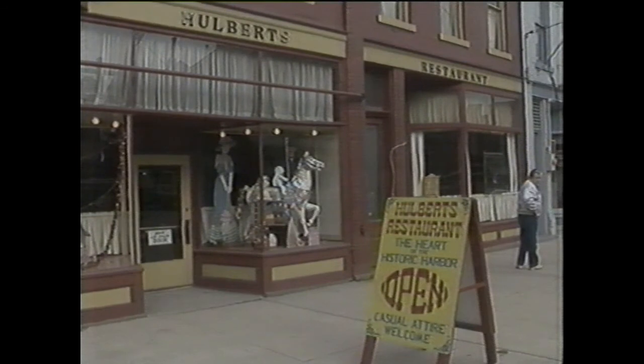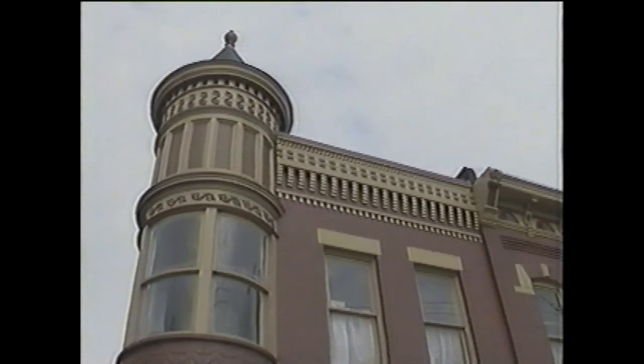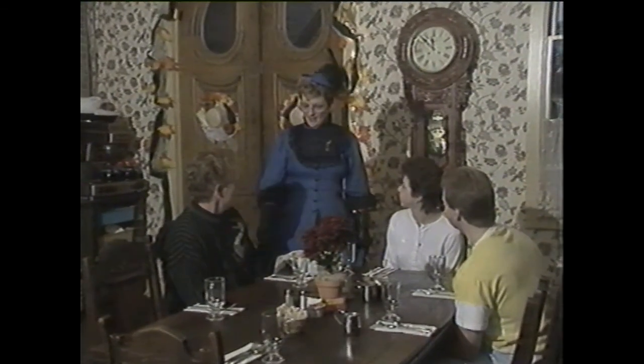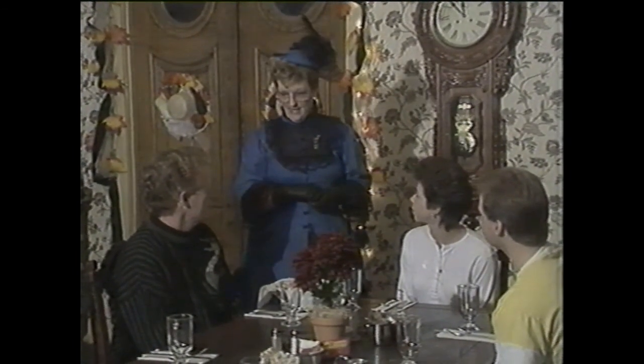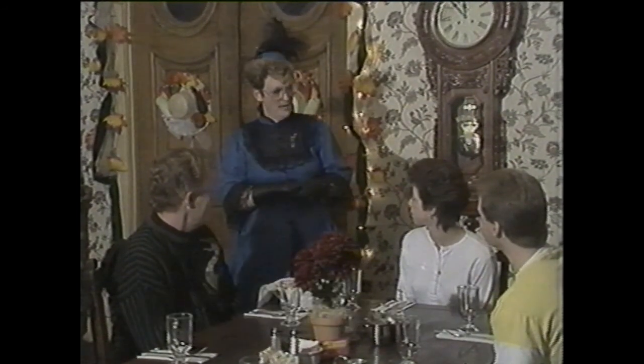When it comes to eating, you can step back in time at Holbert's Restaurant, with its gay 90s tower and its occasional Victorian-style shows. How are you today? The outfit that I'm wearing is a Victorian walking suit of the 1890 period. This is what a Victorian lady would have worn while she was making her calls in the afternoon.